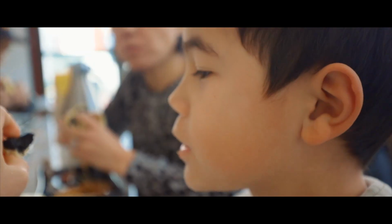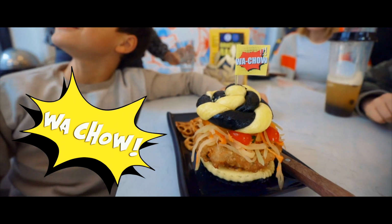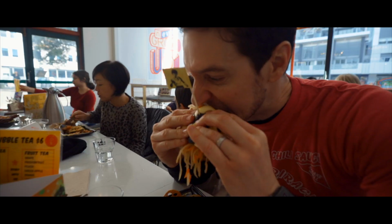Try the bun. Yummy. I like the bun. It just looks so different. I don't even know how to eat it. Yummy. You can't fit it in. Oh my god. It's really good.